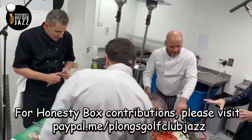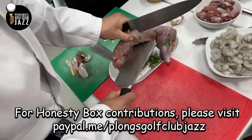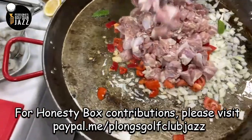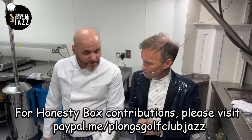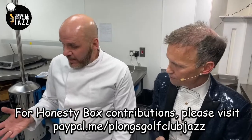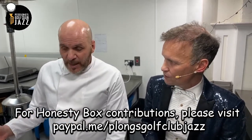Nice one. So, what is it that you're putting in there? I'm just putting in the fresh chicken thighs. So that's the fresh chicken thighs. Yes, it is. Very specifically, there's got to be the chicken thighs. Is that one of the best parts of the chicken? Yes, it is. Basically, the original paella is made with the chicken thighs and the rabbit. That's all. But we add in the crevette, we add in fresh ingredients. Yes. And some mussels as well.